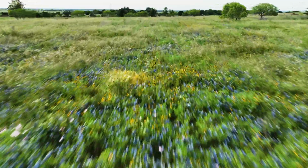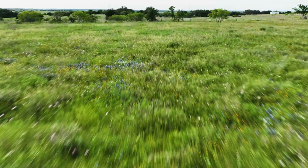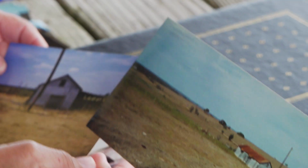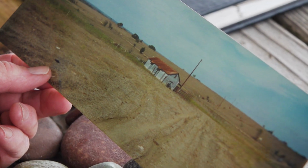Just love living here, really do. I feel like we're blessed. Isn't that special? There's that one. That is, it just looks like a lunar landscape. Looks like sand. It does.